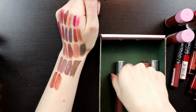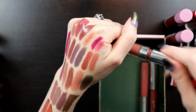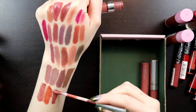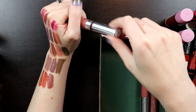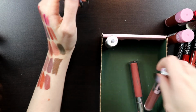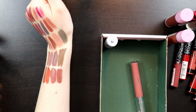And the last ones are from ColourPop. So this one is in the shade WYD. It's their Ultra Matte Lip. I'm surprised these don't smell because they're older also. This one is pretty much like that Lolita-ish kind of shade. But it's also similar to this one also from ColourPop called Beeper. Those are basically the same color.